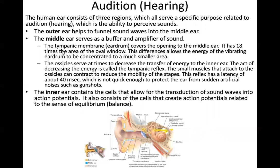As it states there, the tympanic membrane, or eardrum, covers the opening to the middle ear. It has 18 times the area of the oval window. So it basically causes that energy to go to a very fine, specific spot. That energy I'm talking about is these vibrations. So we're concentrating that vibration to a much smaller area.